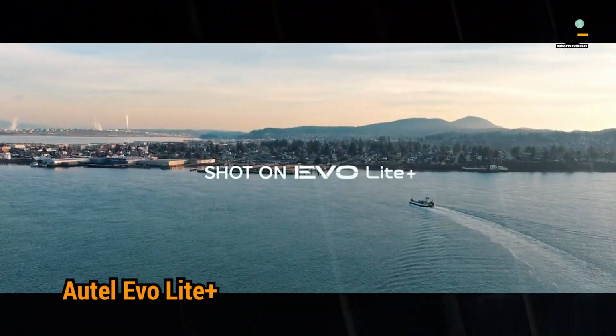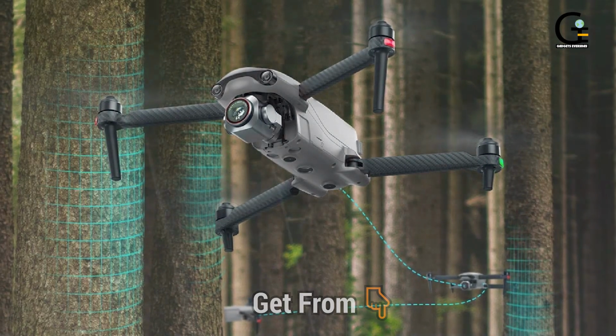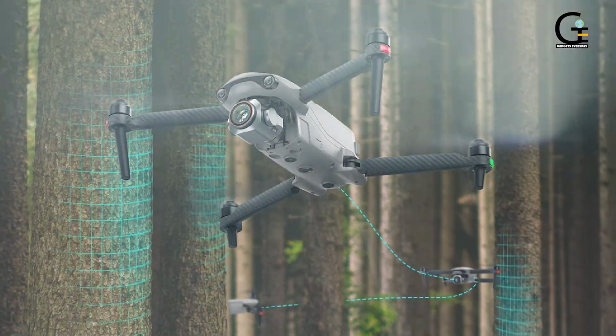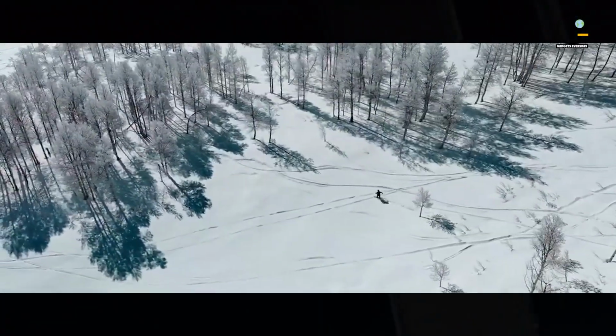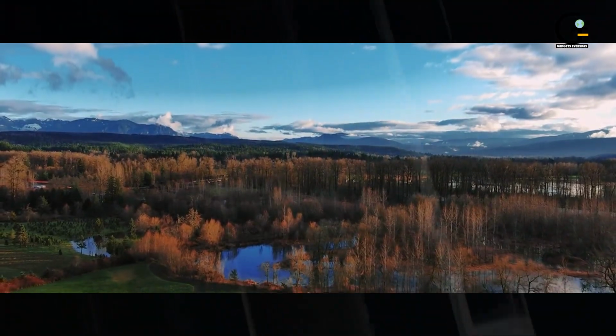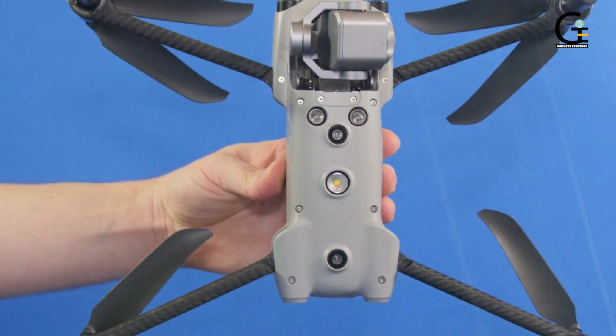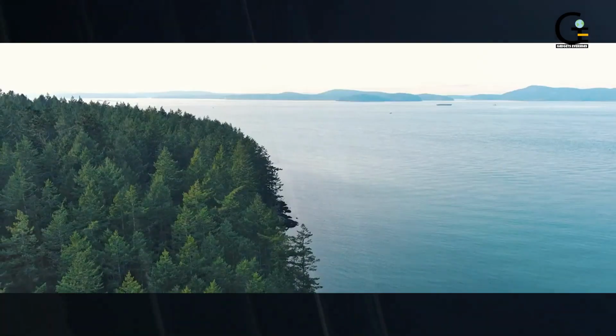5. Autel Evo Lite Plus. As the flagship flying machine from Autel's latest lineup of DJI rivals, the Evo Lite Plus goes directly up against the Air 2S. Capable of shooting 5.4K footage at 30 using a 1-inch sensor, it shares a remarkably similar spec sheet, but it also leapfrogs both the Air 2S and the Mavic Pro 2 with its 40-minute flight time and adjustable aperture.